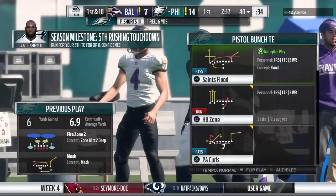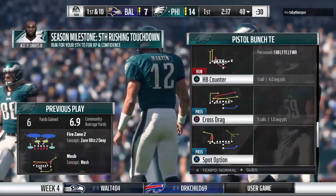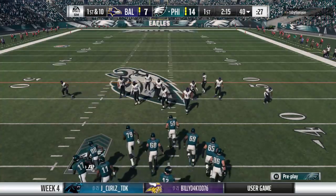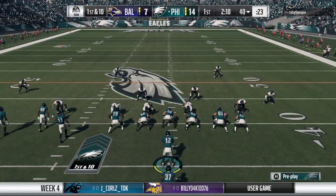So when you saw him dump it off to the back, did you think he was going to pick up the first down there? Well, I knew one thing. It wasn't his primary target. At least it didn't look like it. Turned out to be the play they needed, though, and it's big because it's the opening drive. So converting that third down, keeping the drive going.